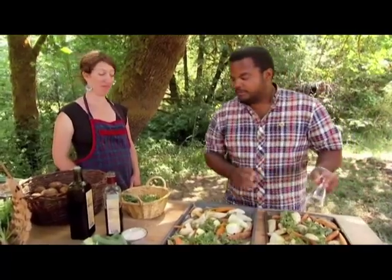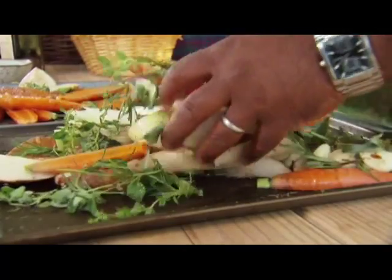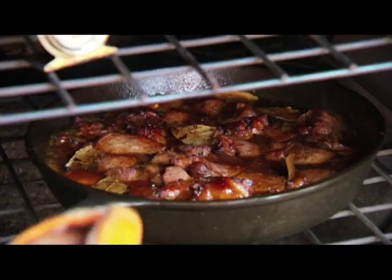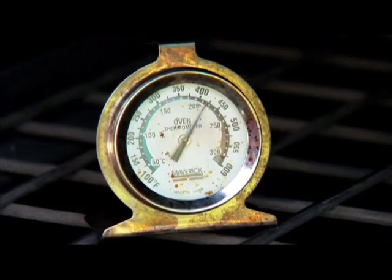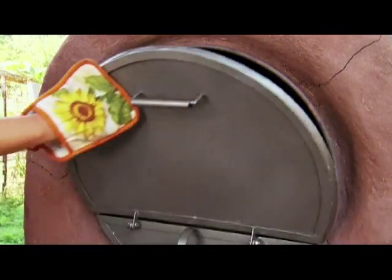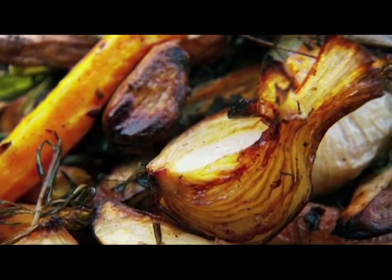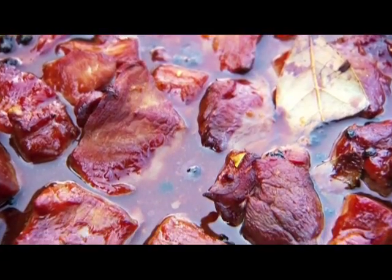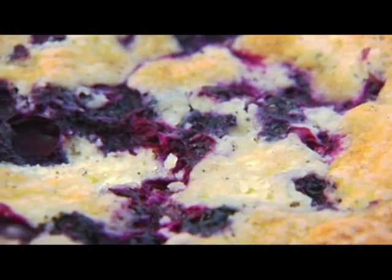How's that looking? Really good. I'm excited. We're just gonna toss it and then put it in the oven at 425. We take the pork out, then raise the temperature of the oven by adding more wood to fuel the flames. Then the vegetables go in. They cook until they are beautifully caramelized and soft. And I love how the pork adobo has soaked up the tangy marinade and is fall apart tender. And those bursts of ripe blueberries streaked through the cake are deliciously sweet.